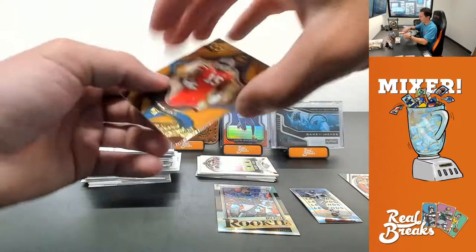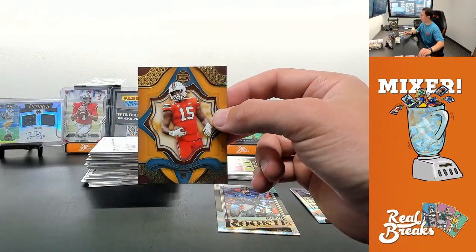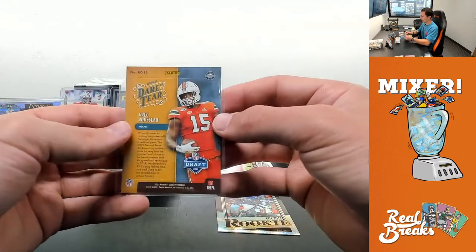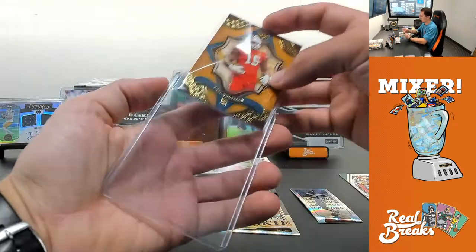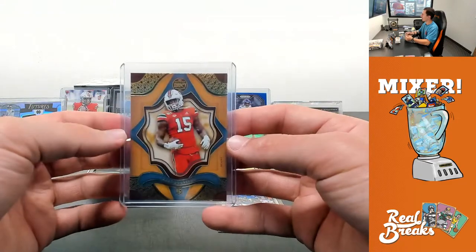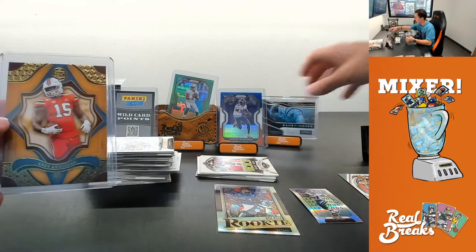And then we've got a rip card here, Greg Rosso. So someone help me out on where Greg Rosso is going. This one is a Dare to Tear rip card, rookie rip card. That there's going to have different short prints, potential for autos, 101s, everything inside here. So we've got our Dare to Tear rip card. I think that's a case hit if I remember correctly.